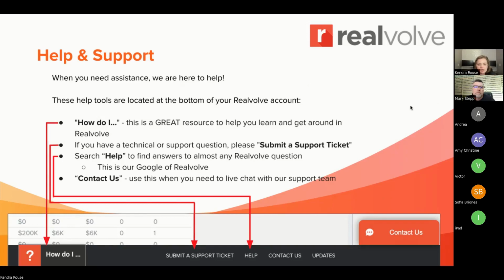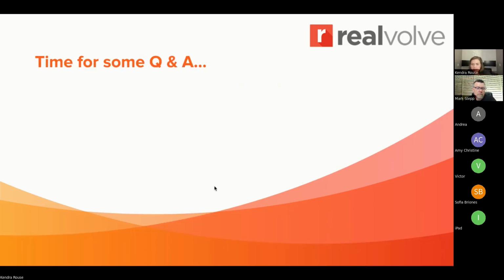If you need additional help and support outside of the call, take a look at that black bar at the bottom when you're logged into Realvolve. You've got your how do I, your submit a support ticket if something in your system's not quite acting right, your help with searchable articles, and the contact us with the chat when chat is available. And I want to leave some time for some questions, whether it be on this topic or otherwise. We want to give you guys some time to go over anything that you want to talk about.